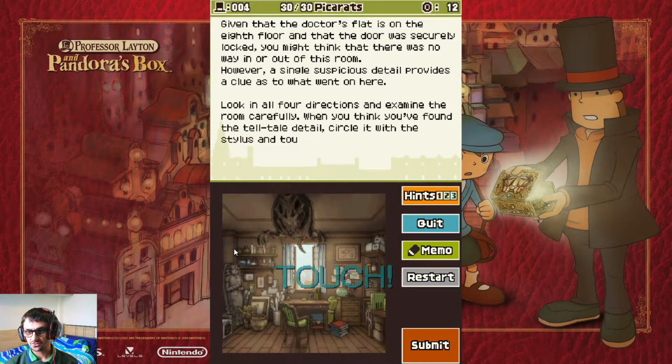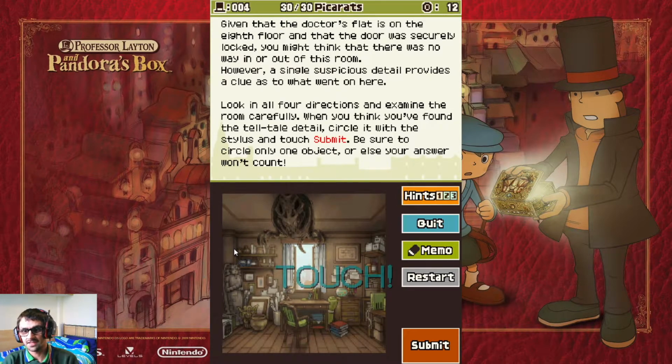Given that the doctor's flat is on the 8th floor and the door was securely locked, you might think there was no way in or out of this room. However, a single suspicious detail provides a clue as to what went on here. Look in all 4 directions and examine the room carefully. When you think you found the telltale detail, circle it with the stylus and touch submit. Be sure to circle only one object or else your answer won't count.